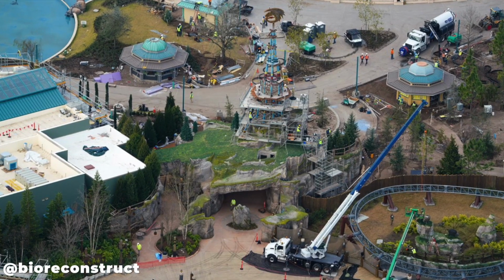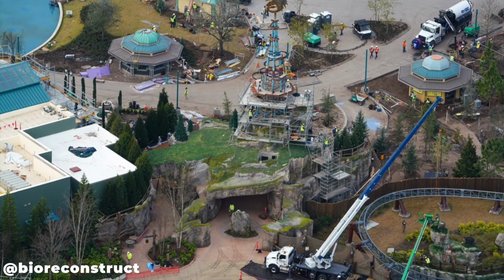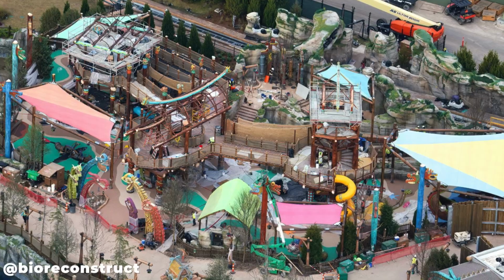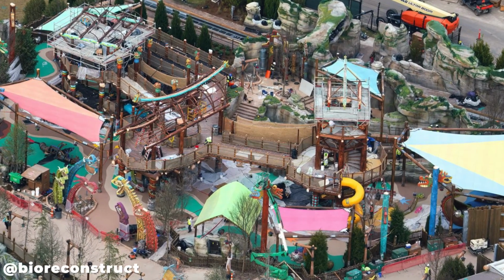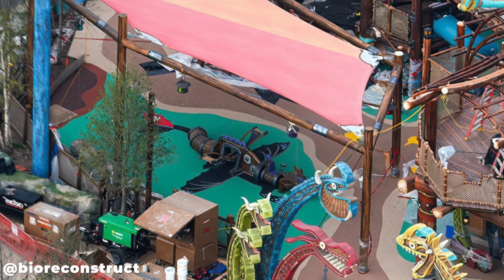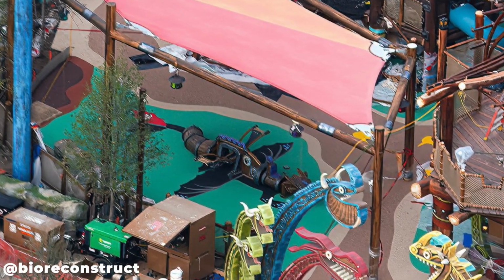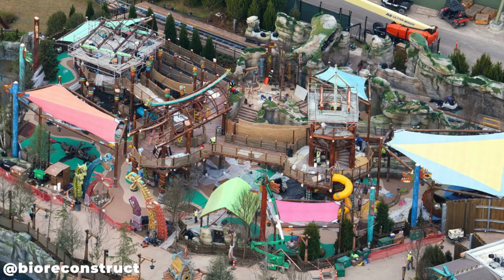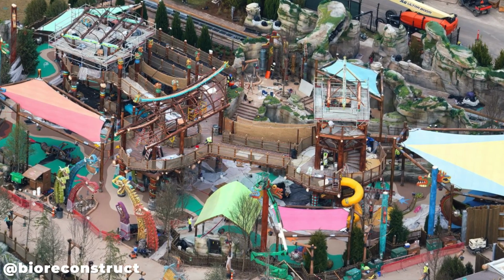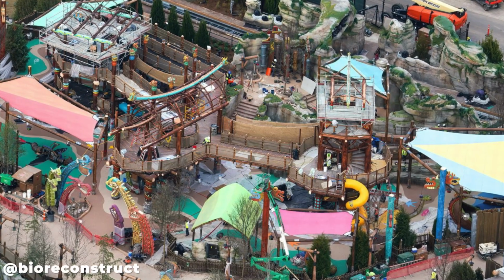On the reverse side of the entrance, a lot of this area has also come a long way since our last update. And over at the Viking Training Camp Kids Play area, there has been a ton of progress here, and we can now see Toothless has popped up in a play area, and multiple different obstacles and ramps are being completed. And as somebody who has kids in an age range that this is made for, I think kids are absolutely going to love this area.